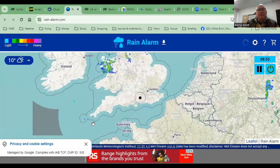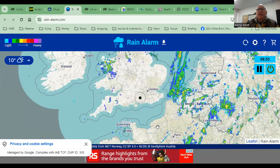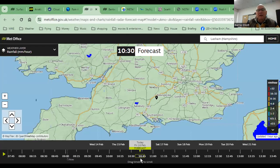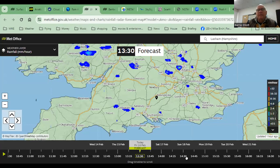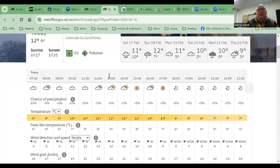Rain radar. This is another 2 hours. And there's rain heading off over towards the Netherlands. Looking at the Met rain forecast, this is the picture at the moment. We'll just scroll forward a couple of hours, and it looks like it's going to stay dry. Okay, that's good. The public forecast says we should see a bit of sun today, which would be nice. Not much chance of rain. The sun's coming out sort of late morning.